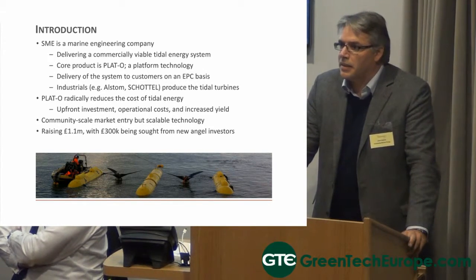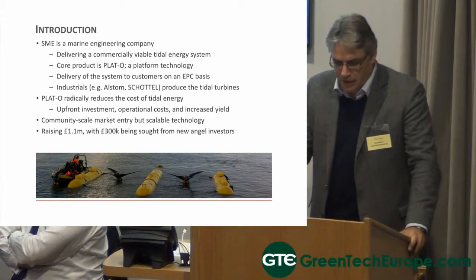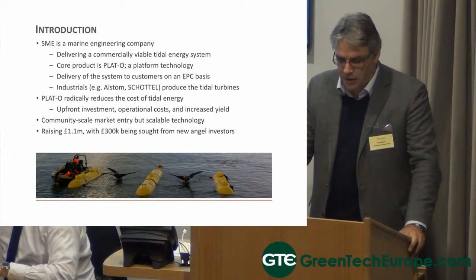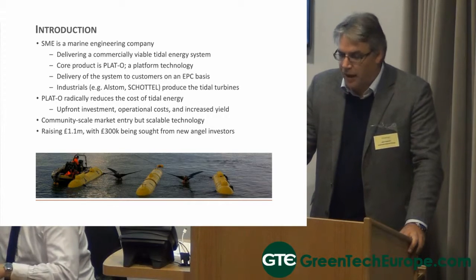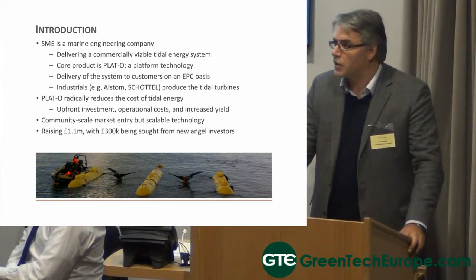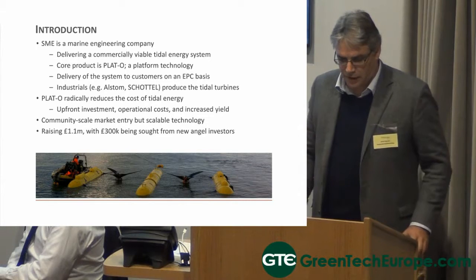I think there's been proof out there that tidal energy can be harvested at large scale. The challenge for the industry now is to deliver commercial viability. And our core product is called Plato. It's a platform technology, and our mandate is to deliver the system to customers on an EPC basis, and other parties, generally industrials like Alstom or Shuttle, produce the tidal turbines. We provide the platform which gets it to the right place in the water column and delivers it cost effectively.